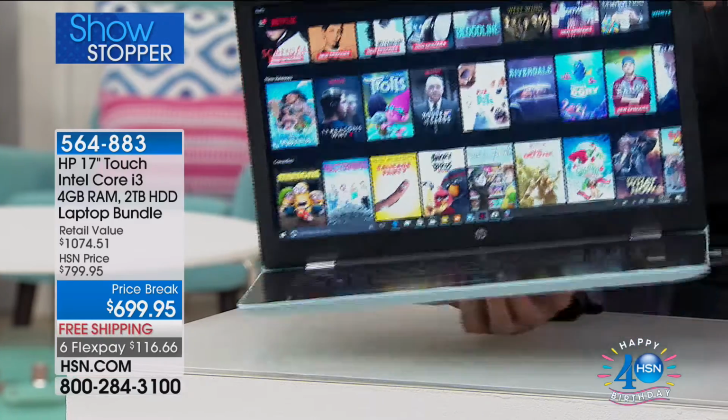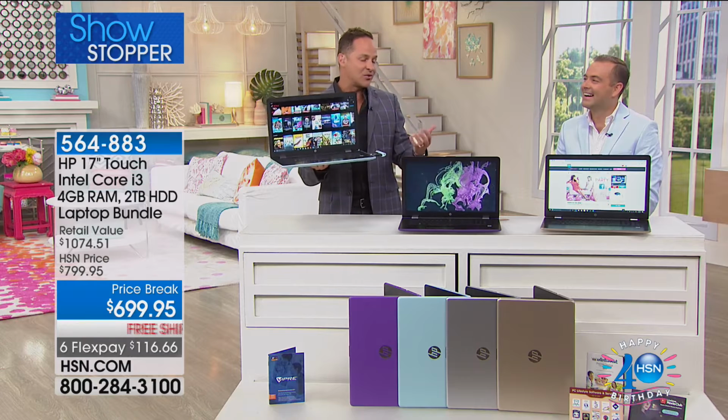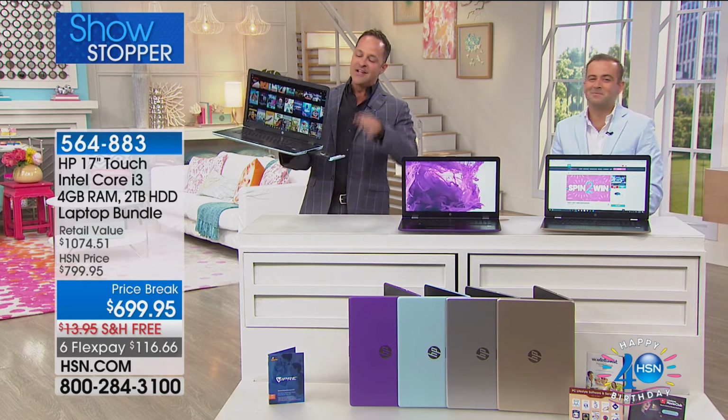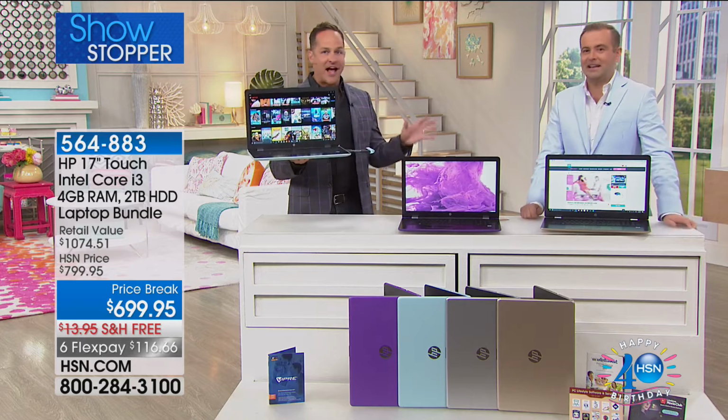I'm going to pick this up now. It's the largest screen size, the number 1 screen size at HSN, and it weighs 5.75 pounds. It weighs less than 6 pounds and still has an optical drive in. Can you tell I'm excited? It's the first. I've been waiting.